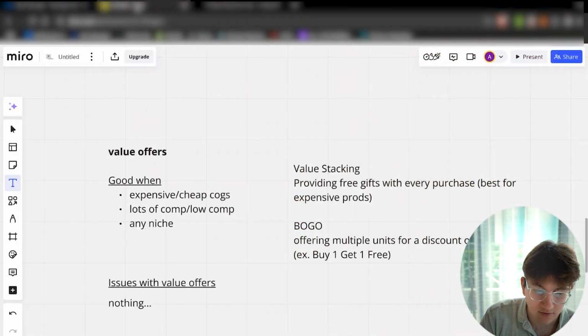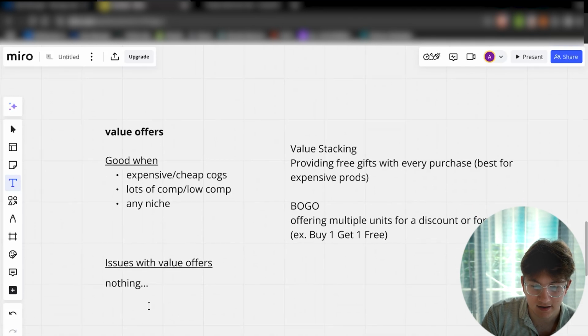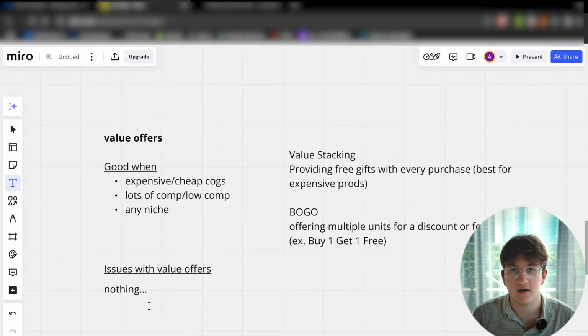The only issues with the value offer is kind of nothing. Everything really matches up and works really well with any type of product that you have. Cheap cost of goods, expensive cost of goods, low competition, high competition. Any kind of situation that you're in, value offers are really, really good, and they help a ton with the conversion rate and also lowering your CPA and CPC.